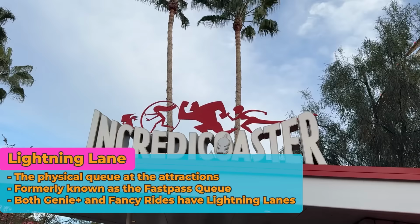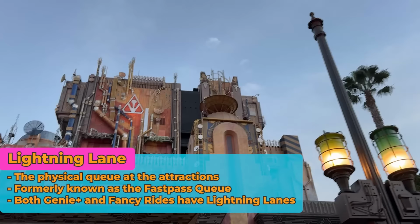People often use the words Genie Plus and Lightning Lane synonymously, like "I'm going to book my next Lightning Lane" or "I'm going to book my next Genie Plus." You can use them interchangeably, but just know Lightning Lane is the physical place at the ride. Both Genie Plus and fancy rides have them. I know it gets really confusing.